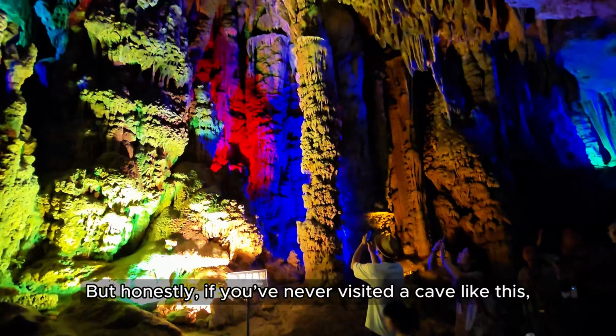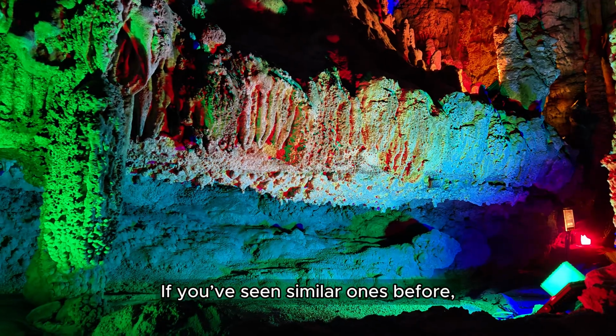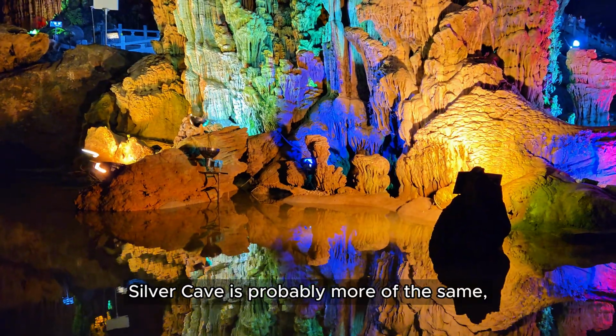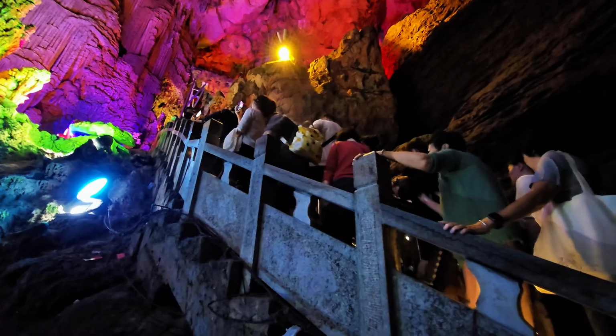But honestly, if you've never visited a cave like this, it may be worth a stop. If you've seen similar ones before, Silver Cave is probably more of the same, and you can give it a miss, especially given how crowded it can get inside.